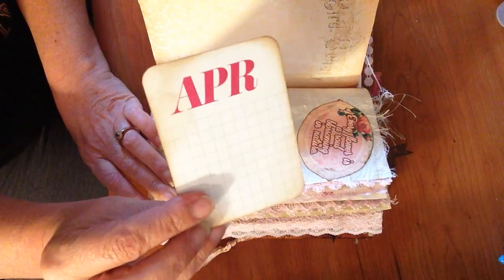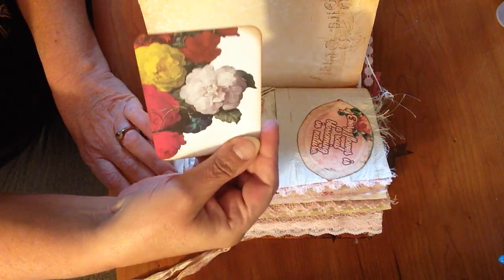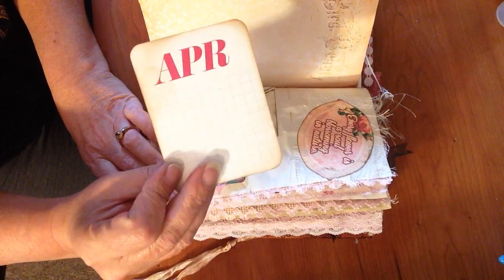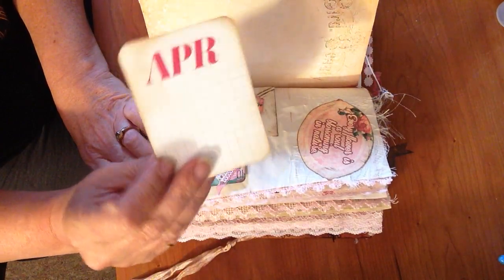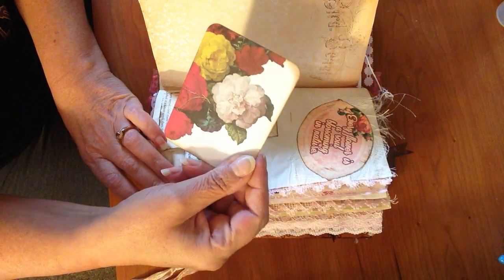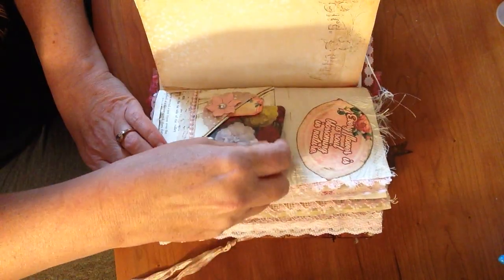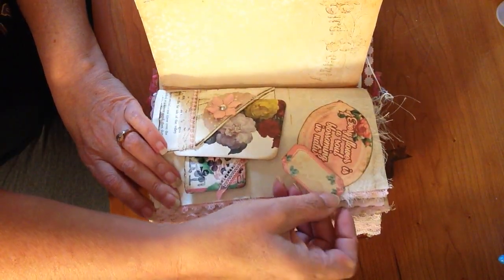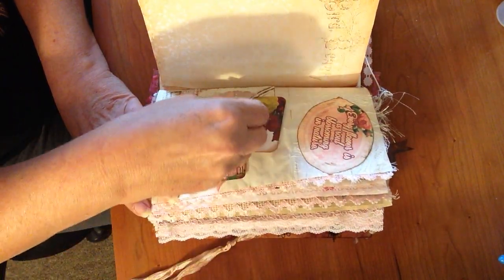These I got at Tuesday Morning, and I think they're for a planner or something of some sort because they all have dates or months written on them, but they have really cool pictures on the other side. And another couple of things from Tsunami Rose.